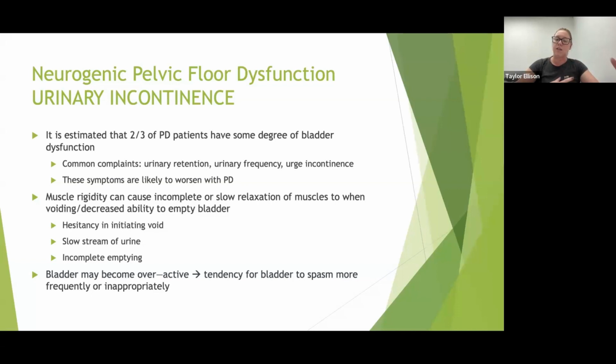That's the side that we like to target. We like to target the muscle side. There are a few other things that you can do, but that's predominantly what we work through. And that can be working around your hesitancy in initiating a void, so initiating a stop, slowing the stream of urine, or incomplete emptying. They're the three things that we like to target. So we try and find the root cause of why you're having trouble voiding, why you slow the stream, and why you have incomplete emptying. But we will go through that a little bit through our exercises as well.